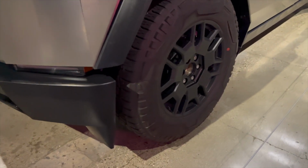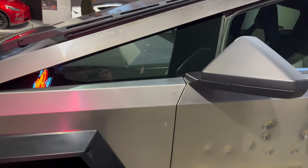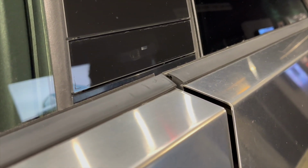Also, the wheels on this one are not quite as high profile. There you can see the squircle, the side camera, and then you notice the button here to open the door. And you can see the wear on this vehicle. I don't know how old it is. I think maybe about a year, but you can definitely tell the fit and finish doesn't look new.